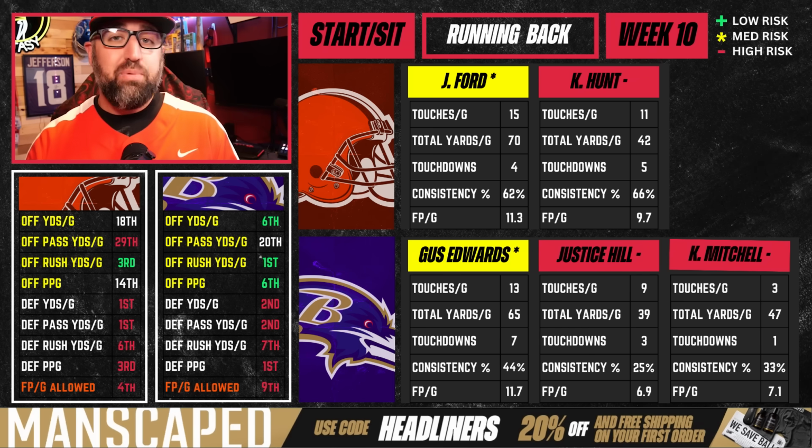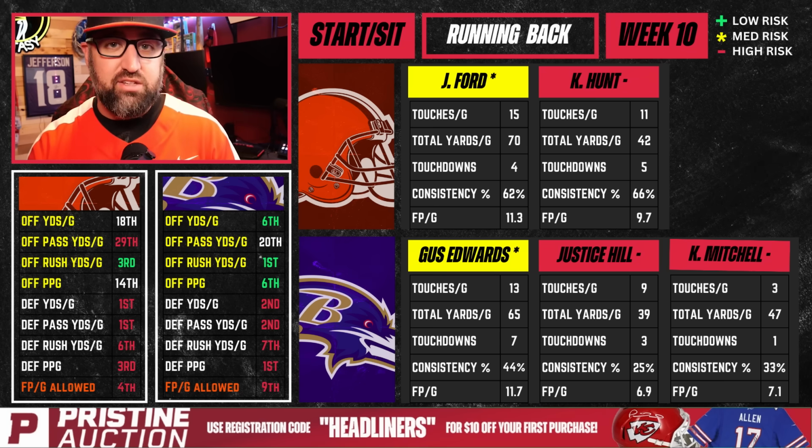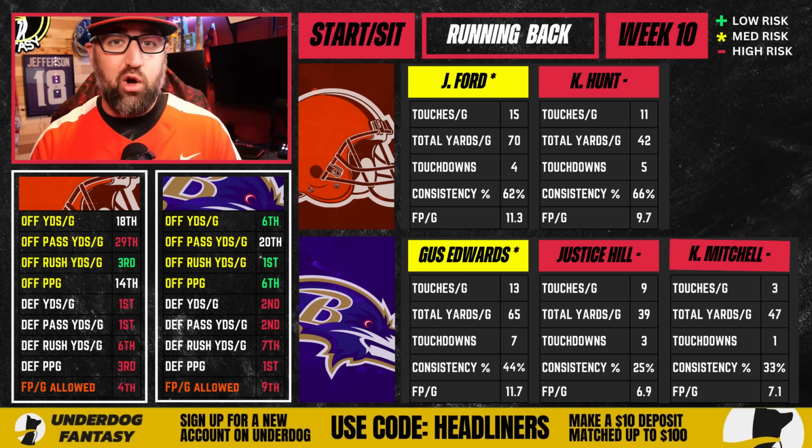Gus Edwards only played 14 snaps, got 5 carries, and yet still scored 2 touchdowns. But this week, people are going to be getting super hyped up about Keaton Mitchell. And I get it, but Jerome Ford is still the starter, regardless of the numbers that you saw last week. In fact, in the first quarter, Keaton Mitchell didn't even see a touch. It was Gus Edwards with 8 snaps and Justice Hill with 7. Then partway through the second quarter is when Keaton Mitchell found the field. And at that point going forward, Gus Edwards didn't play a whole lot. In fact, he didn't even play the fourth quarter.